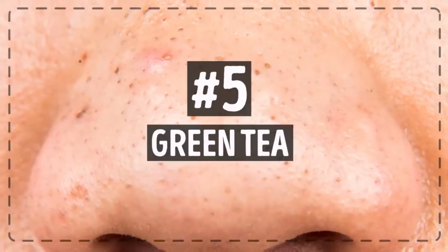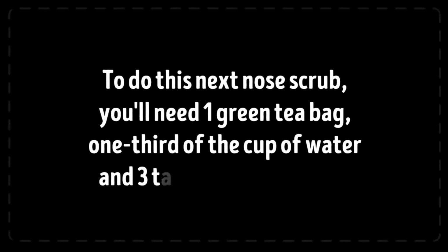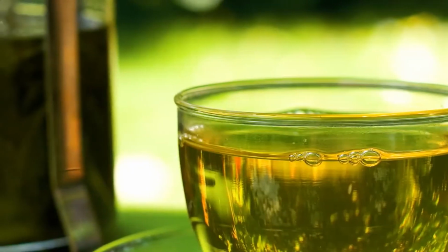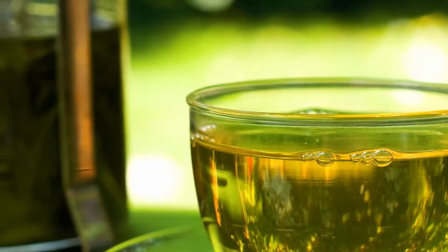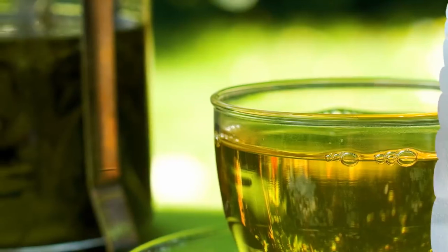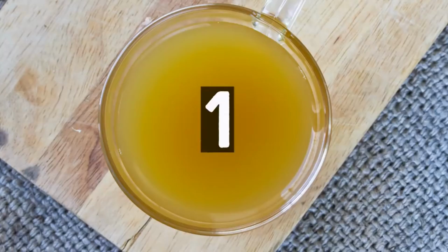Green tea can also be a good helper in your battle with blackheads. To do this next nose scrub, you'll need 1 green tea bag, 1/3 of the cup of water, and 3 tablespoons of sugar. The following steps are simple. Brew a green tea bag in 1/3 of the cup of water and leave the bag until the water becomes lukewarm. Then, put 2 tablespoons of sugar in a bowl and add 1 tablespoon of lukewarm green tea.